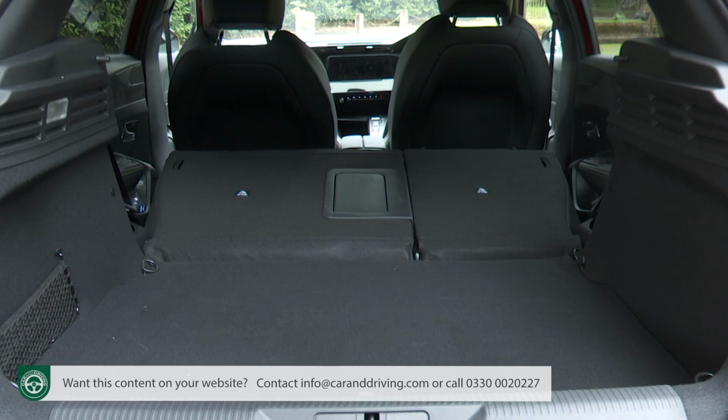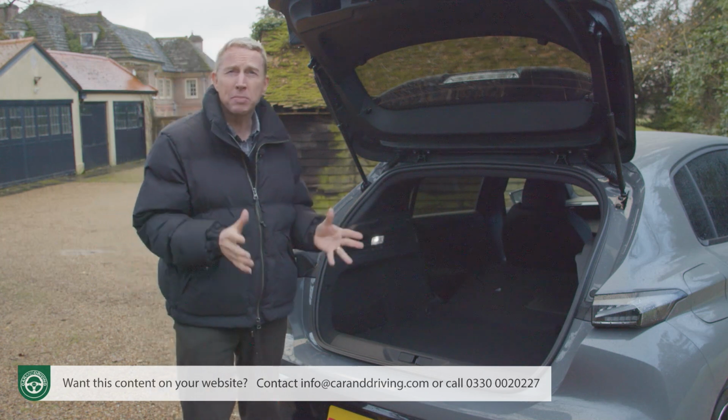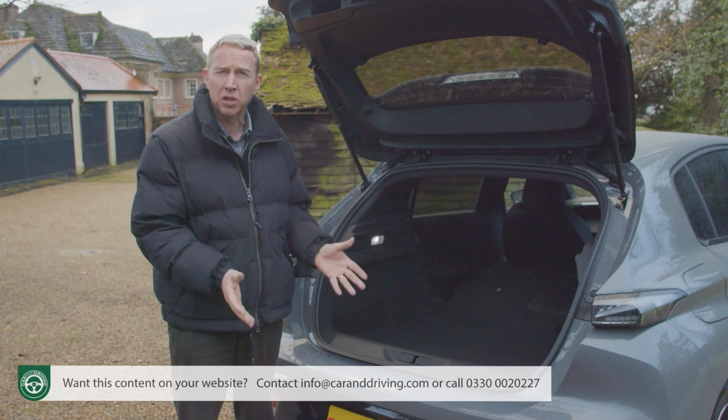Fold everything flat and the E308 hatch will offer you 1,271 litres of capacity. For the E308 SW Estate, the seats folded figure is 1,574 litres. You'll have to fit everything back here because unlike with some EV rivals, there's no extra underbonnet frunk space.